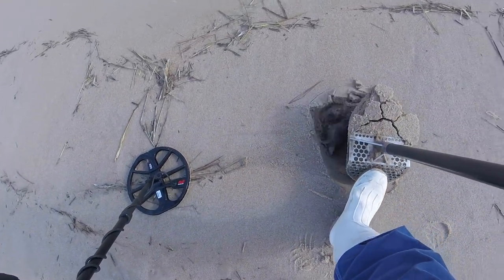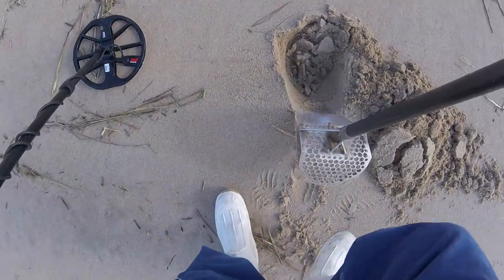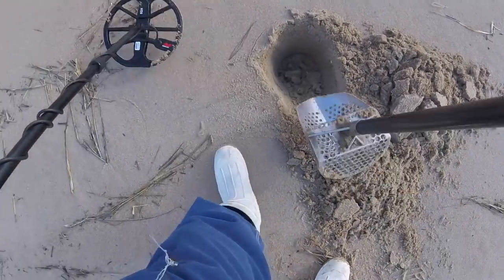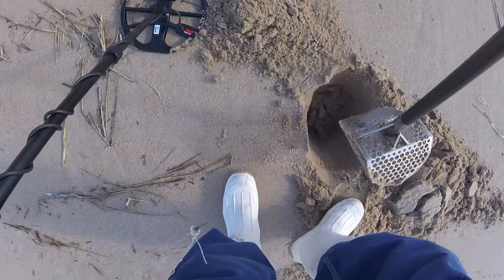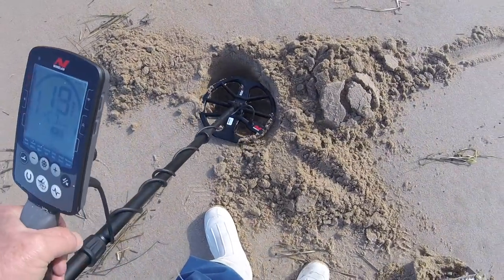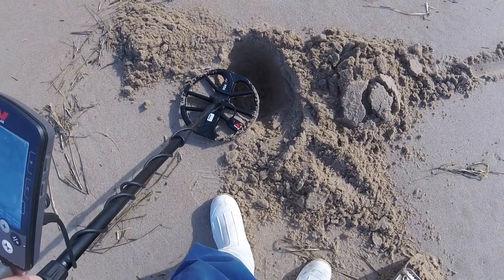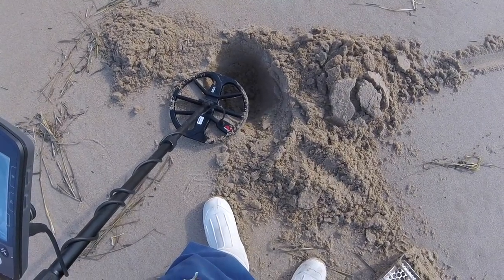16 is the best of it. I hear some heavy iron down there now. Whatever it is, it's big. All metals, you get a big -3. We've done some changes today. I'll tell you about it when it's not so windy.